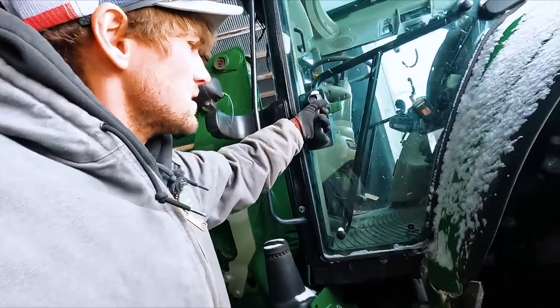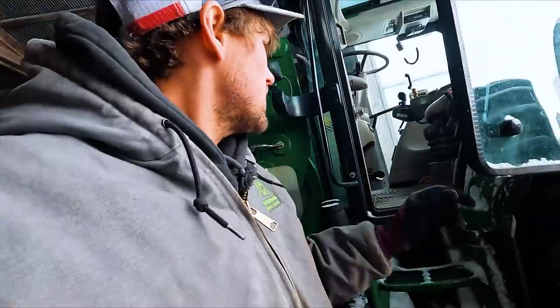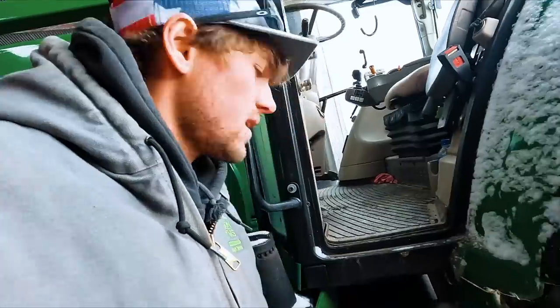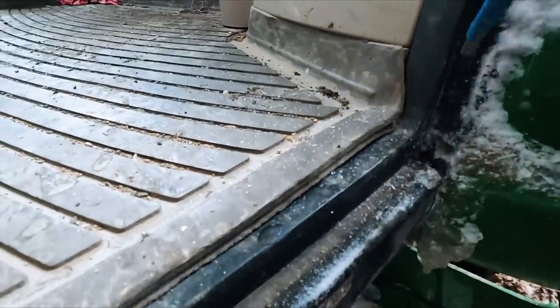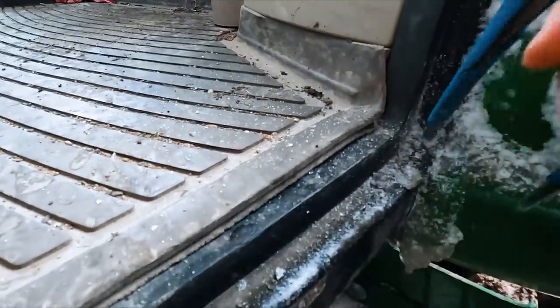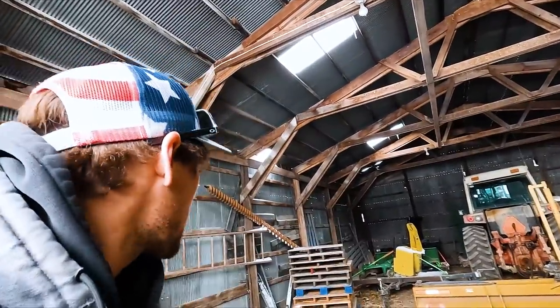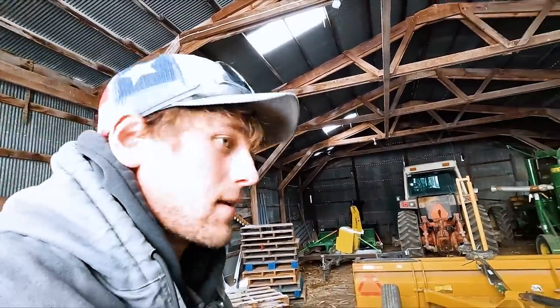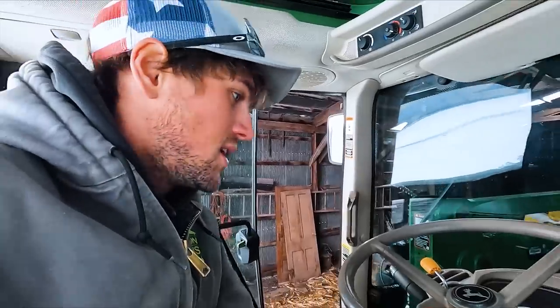Don't break. It's a glass door. Gosh, I had to chisel that out. There's ice stuck in the corner. Oh, and when you look at that, there's the snowblower behind a bunch of other stuff. We weren't prepared. We were focusing in the good weather on field work, which is very important also, but we also severely neglected our other duties.